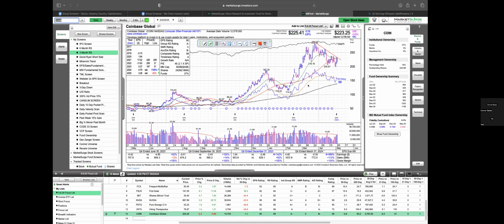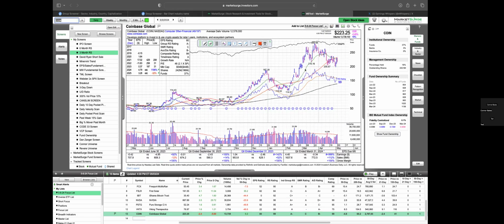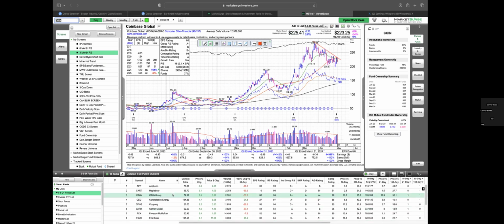And then COIN, if Bitcoin wants to confirm higher, this will be the top focus. It didn't have the best reaction on earnings. It rejected the 50-day, but look at these earnings numbers. That's very bullish, and the weekly chart is still looking really good. So those are 13 charts that we're watching heading into the week, along with some sectors that we think are showing strength.